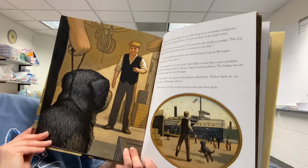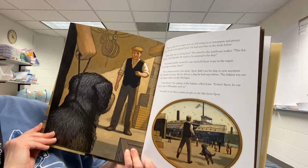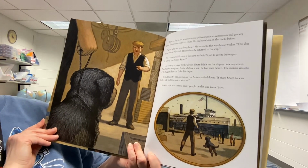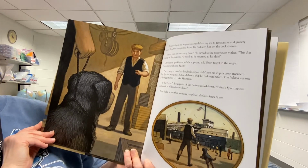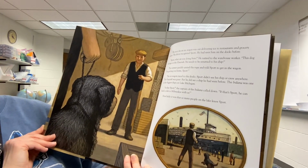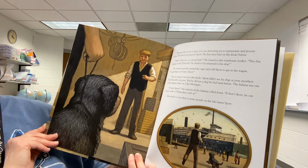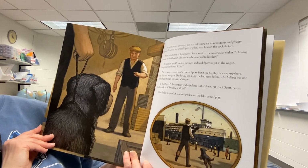The next day, an ice wagon was out delivering ice to restaurants and grocery stores. The driver recognized Sport. He had seen him on the docks before. "Sport, what are you doing here?" He turned to the warehouse worker. "This dog belongs on the Hyacinth. He needs to be returned to his ship." The iceman quickly untied the rope and told Sport to get in the wagon. "I'm getting you home, Sport." The ice wagon raced to the docks.